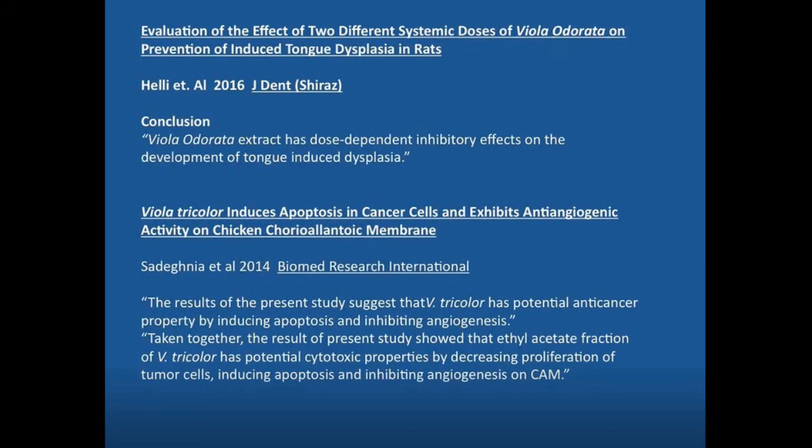Viola tricolor induces apoptosis in cancer cells. It exhibits anti-angiogenic activity on chicken membrane. So this is an animal study. Anti-angiogenic would be the prevention of blood vessel formation in a tumor that was growing, because they have to have a blood supply. If it cuts off the blood supply, then they can't continue to grow.